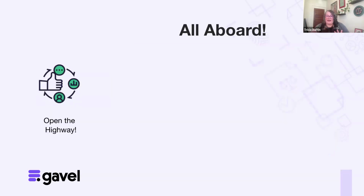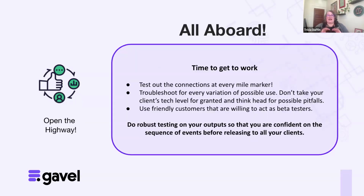Now we're going to talk about opening the highway, right? This is the part where we really discuss how we're going to actually build these things out. This is our time to get to work. This is going to be covered more in my next session, but we're going to go ahead and work at those mile markers. Your homework is really about making those mile markers, deciding your integration tools, figuring out if they actually work together, and making sure you have that plan. This next step is really about how to get them to work.